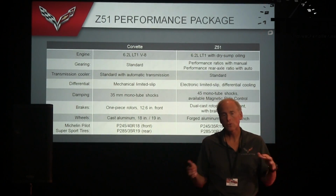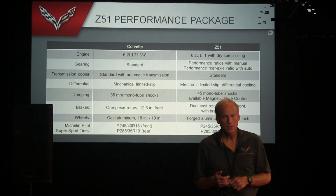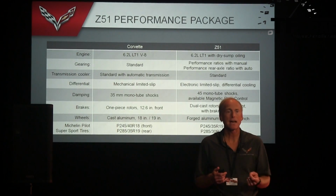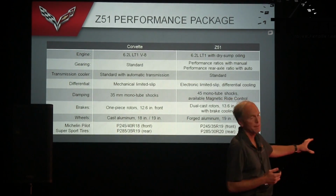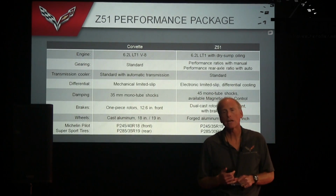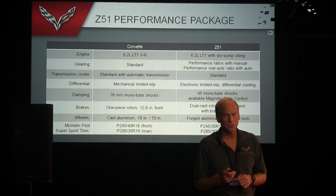You get bigger wheels, 1 inch larger diameter, forged wheels. You get different tires specifically designed for that application. And I already mentioned the aerodynamic changes. So a lot comes with the Z51 package. The cost of that is $2,800.